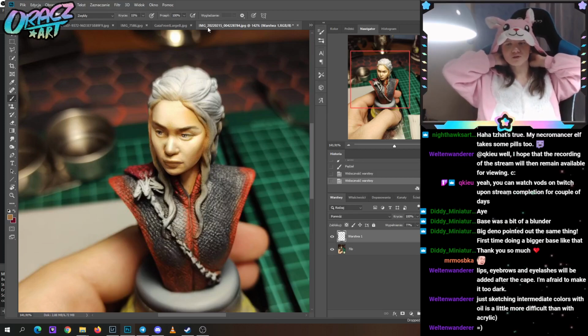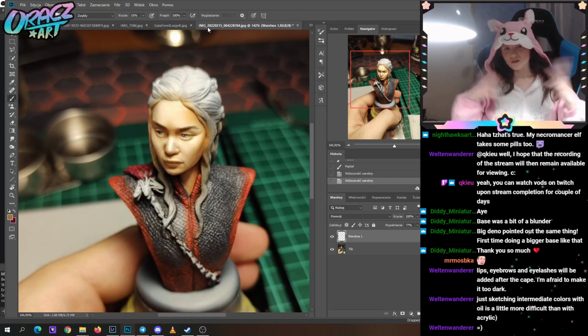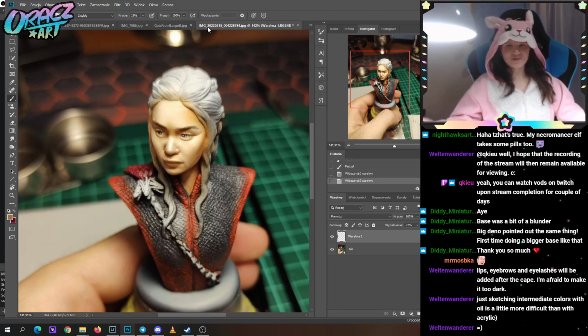Okay, I'm not painting with oils, so it's harder for me to take it under consideration. But yeah, you're going in the right direction. I like it a lot, so proceed. Please proceed, and please post the progress photos.